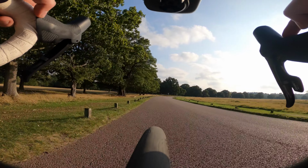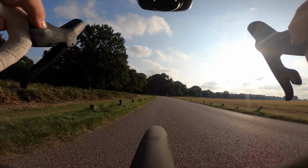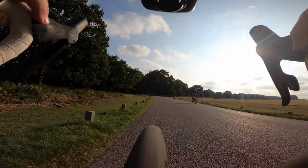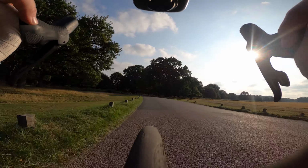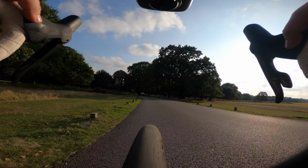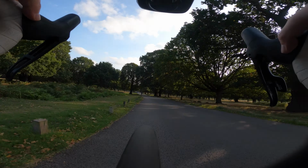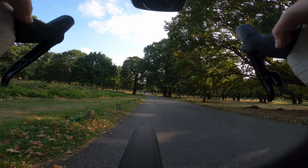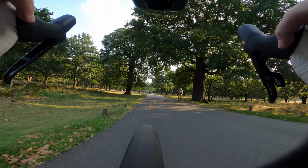But I'm sure the question you're asking now is, is the drops position as comfortable or as maintainable as the aero extensions on the Shiv? And the answer is probably no, it isn't. However, I suppose the next thing to try is to put the aero bars on the Strada and see what that does.